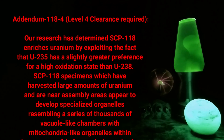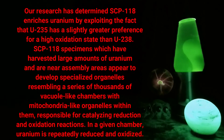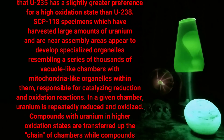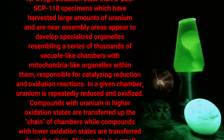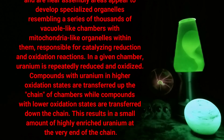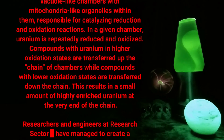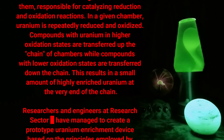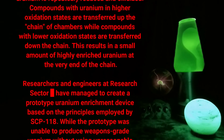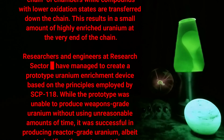SCP-118 specimens which have harvested large amounts of uranium and are near assembly areas appear to develop specialized organelles resembling a series of thousands of vacuole-like chambers with mitochondria-like organelles within them, responsible for catalyzing reduction and oxidation reactions. In a given chamber, uranium is repeatedly reduced and oxidized. Compounds with uranium in higher oxidation states are transferred up the chain of chambers, while compounds with lower oxidation states are transferred down the chain. This results in a small amount of highly enriched uranium at the very end of the chain.